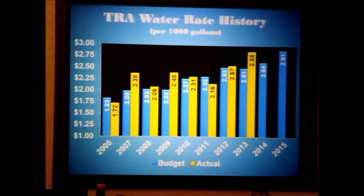But, you know, obviously if that were to continue, then there would be a time at which point we might not be able to afford the rebate any longer. I don't want you to think that TRA does a bad budget. There is just no way to predict how much rain we're going to get. If we get a lot of rain during the summer, you don't water your yard as much.